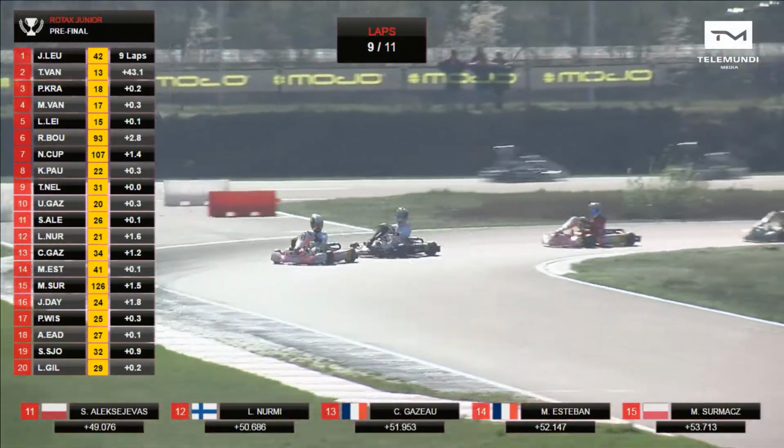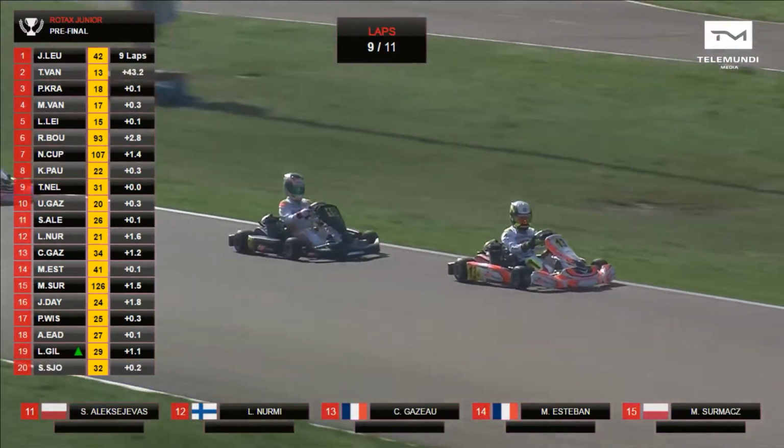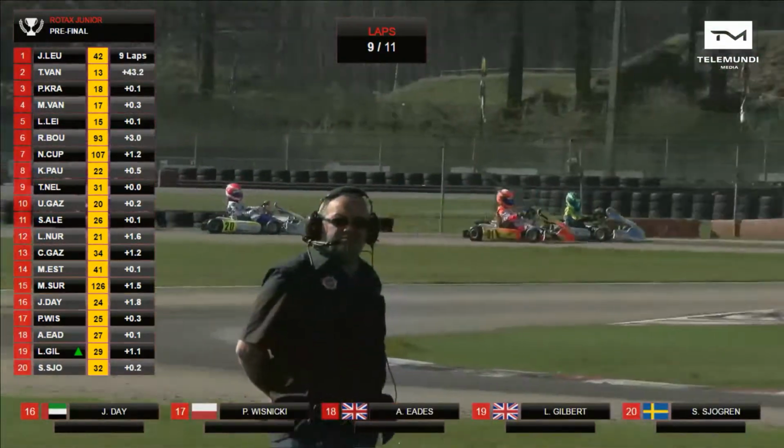Ignore the graphic on your left. Jason Leung is not the leader, by the way. That's a little bit of a timing glitch there. It's still Tisman van der Helm that leads the way. Second is Pepin Krajeveld. 3rd, Mike van Voogd as they come down in towards the final corner.